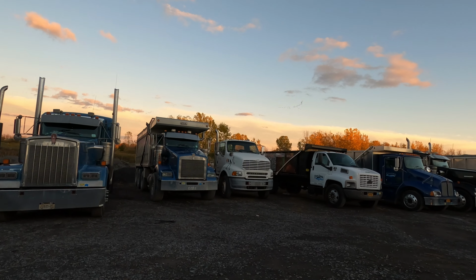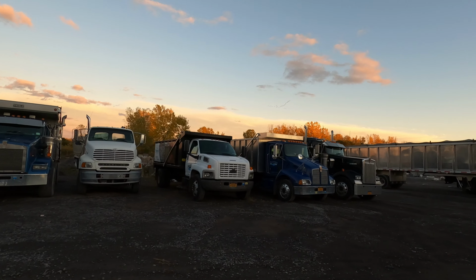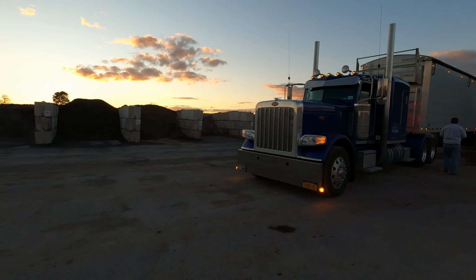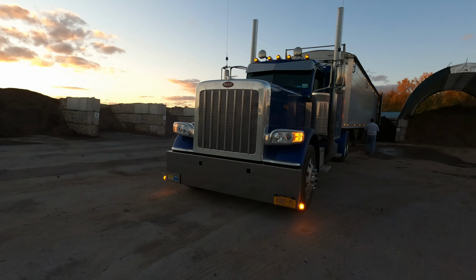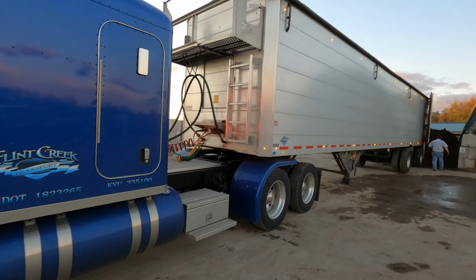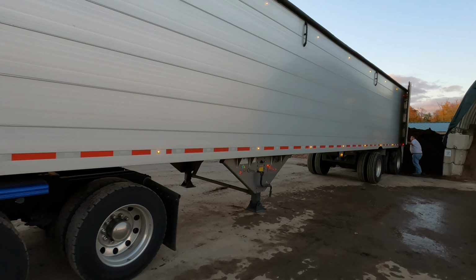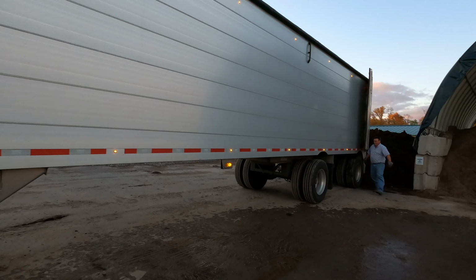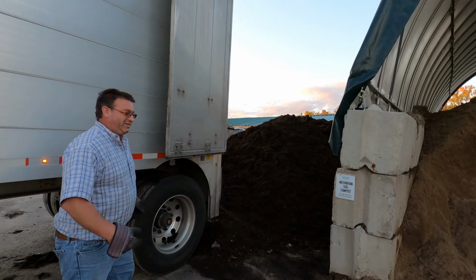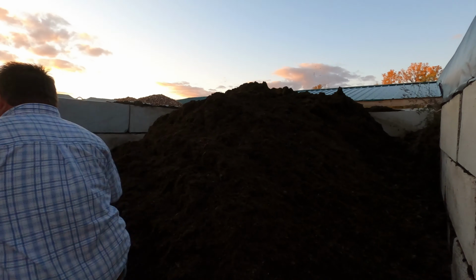Never mind that white one in there, I don't know what that one's doing. All right, guys, there's one truck here that I've got to shoot a little video of. This guy's never around here. He's running the wheels off this truck. This is our Peterbilt glider, the new one, just coming back in. How many miles do you have on this thing by now? 72,000. 72,000. Run the wheels off it.